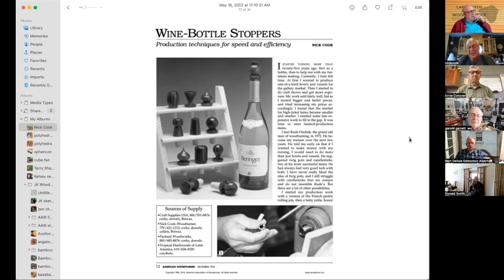I can't imagine doing 250,000 of anything. My record was 180 some odd in one day. So they don't take long. And now I've switched over to the Ruth Niles stainless steel stoppers, and they're actually faster. Why are they faster? Simply because all you do is drill the hole, and then it screws onto her mandrel, and then you screw the stainless steel stopper into that.